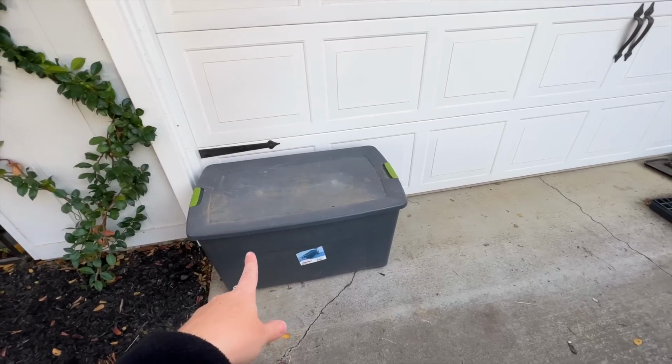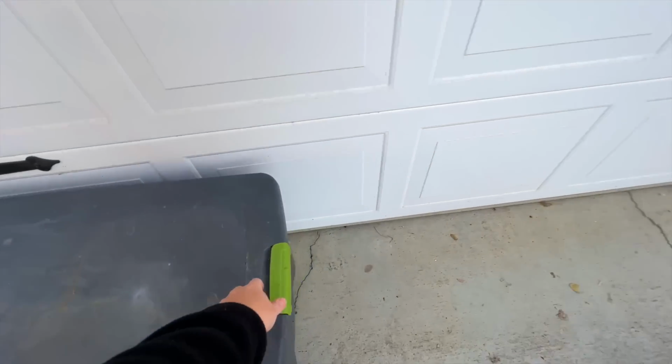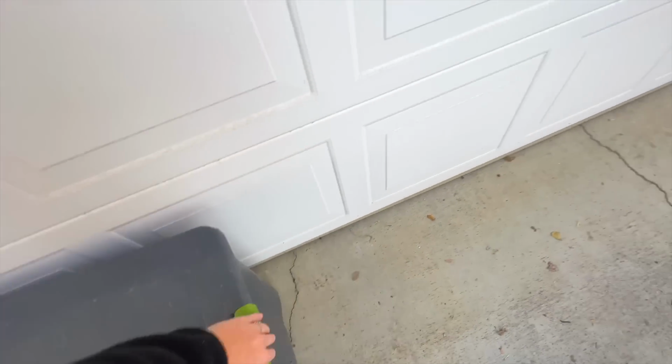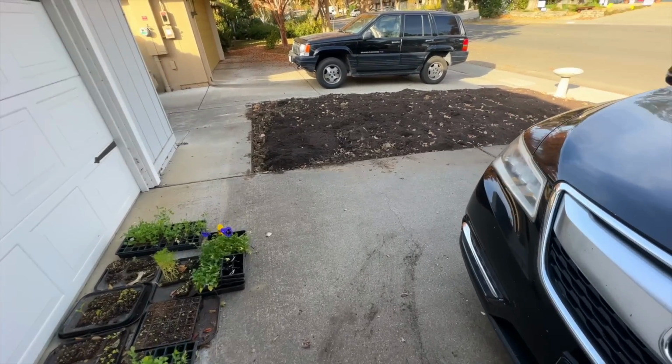So this tub right here is actually full of extra compost. I had a bunch of compost delivered from my cut flower garden. I had 2 cubic yards delivered.